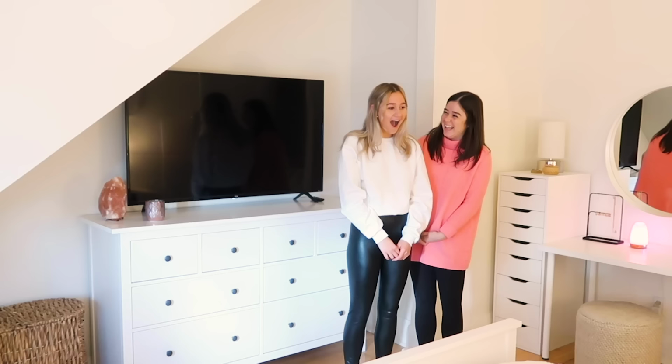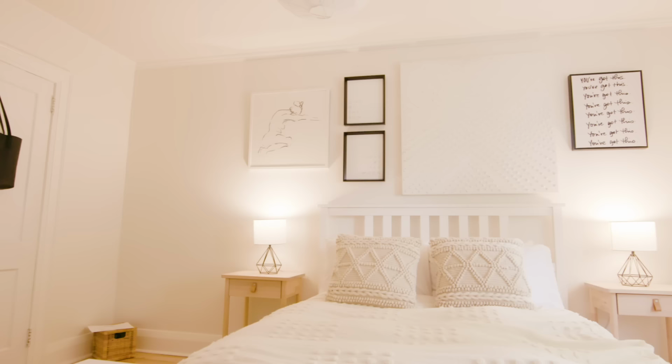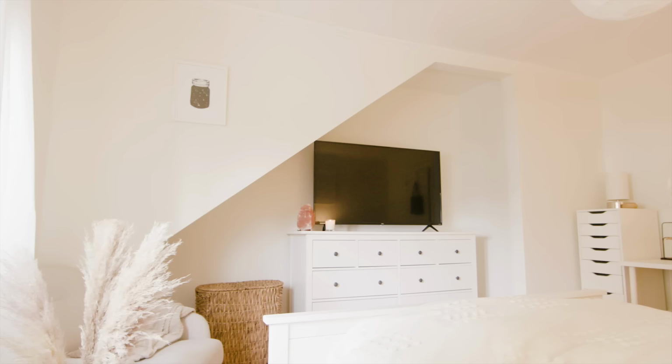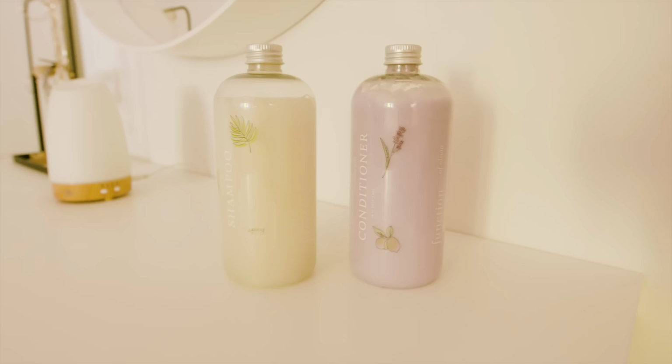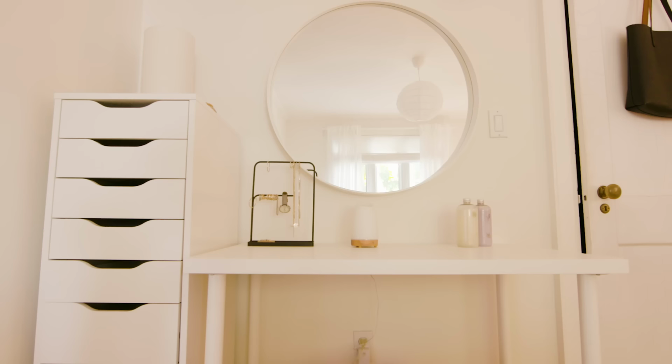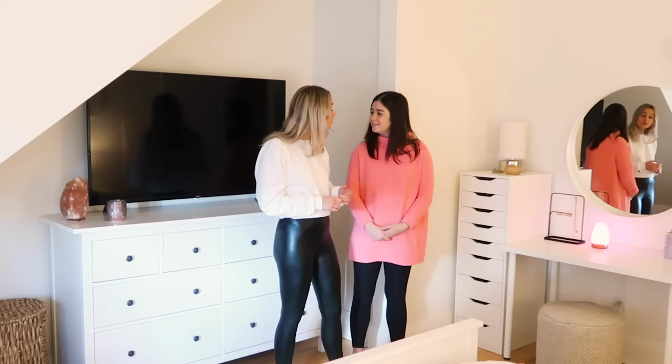Oh my God. This looks like a hotel. This looks so good. Your little vanity area. You have so much storage. A little poof for your makeup. Oh, so good with the mirror. That really opens it up as well. I agree. And I just reused the desk you had. $20 from IKEA. You love that.